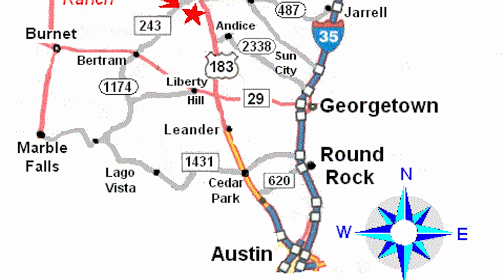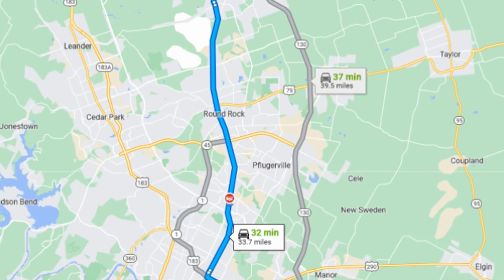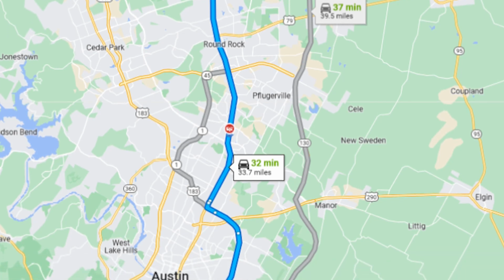We'll say a reasonable 35 minutes to downtown, but let's be realistic, 45 minutes. About 20 minutes to the Domain. It's an area that has tons of restaurants, activities, and things to do, with a lower price point.